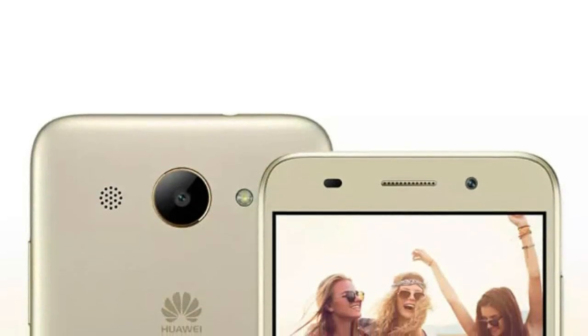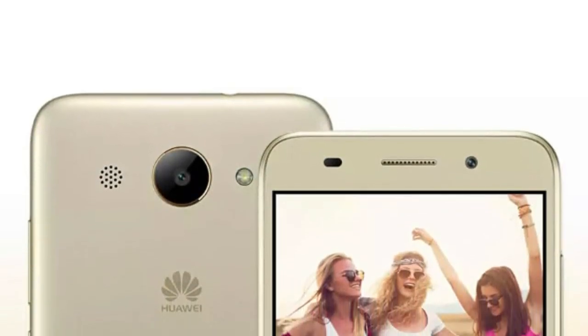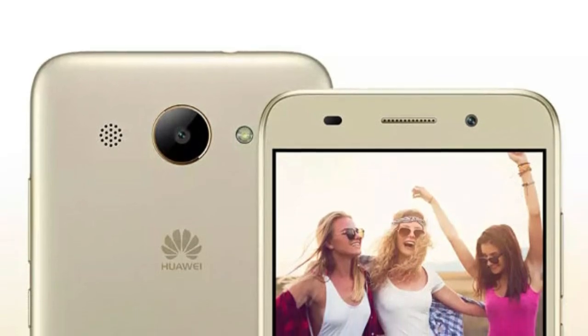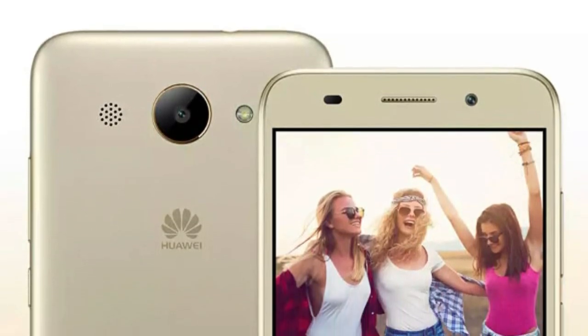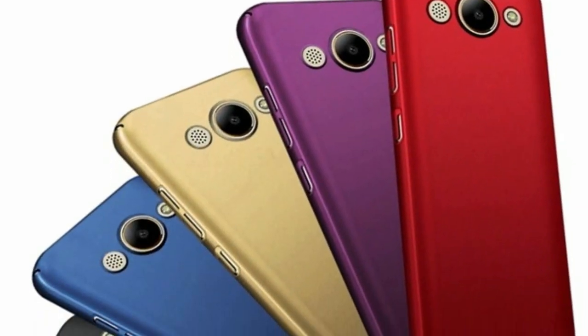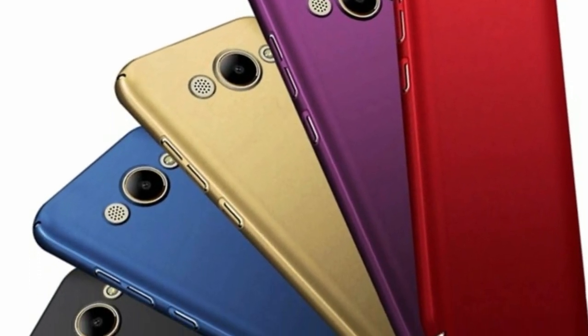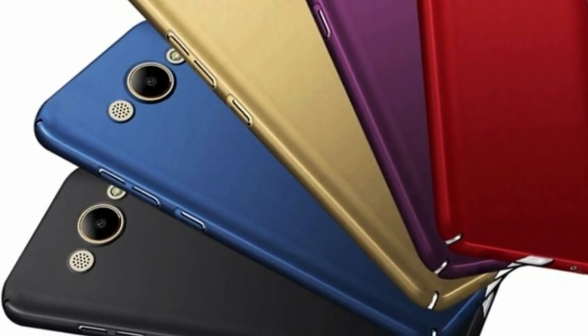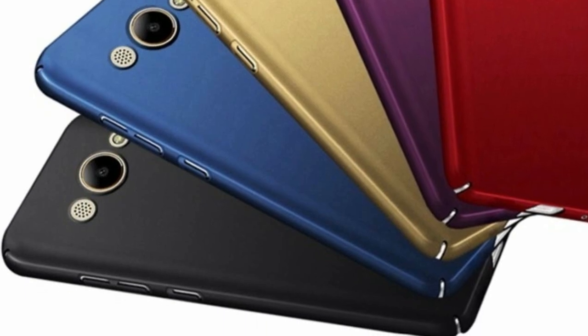What's new? Huawei Y3 2018, new year, new phone. Huawei chasing dreams, and now Y3 2018 is launched to impress the audience from the lower or middle class. This brand assured that they know the needs of ordinary people. That's why Huawei Y3 2018 is going to make sure that they will get a taste of smartphone in their lives too.